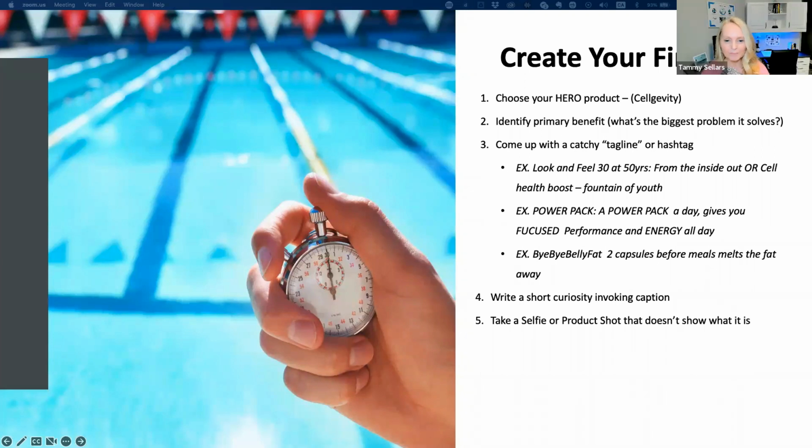Okay. So an example is "Look and feel 30 at 50 from the inside out," or "Cell health boost, fountain of youth." I would just throw in some stuff with what we have. For example, our ATP power pack. You might even have something better that you'd like to say: a power pack a day. It gives you focused performance and energy all day. Another example, "Bye-bye belly fat." How many people do you know that want to get rid of their belly fat? Two capsules before meals melts the fat away, right? So there are some really great things.